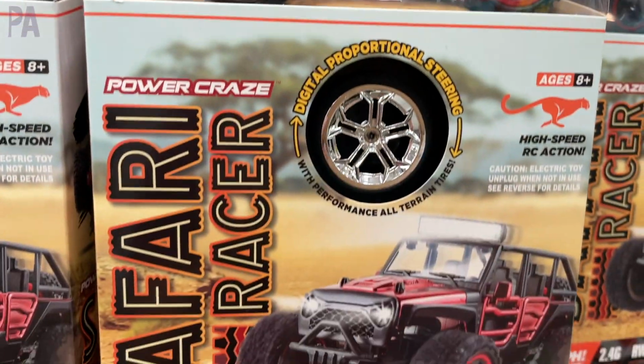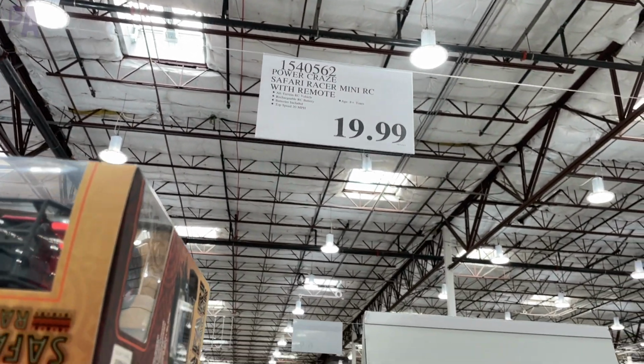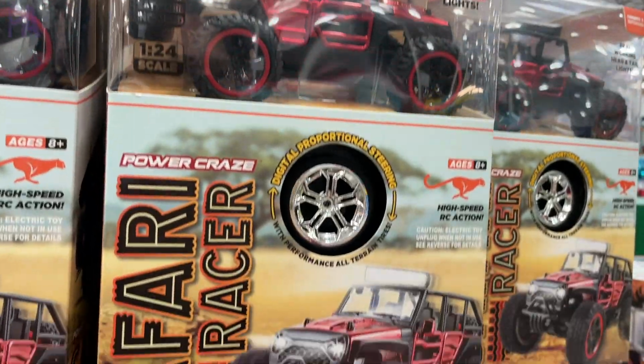Here we have an RC car. This is called the Safari Racer. These are for ages 8 and up and they are $19.99. Only did see one style in my store. If you've seen other ones, will you let me know?